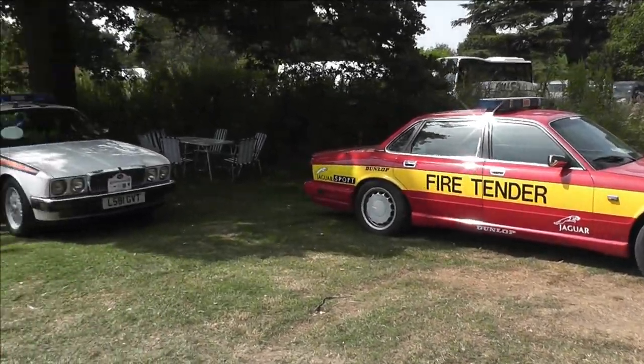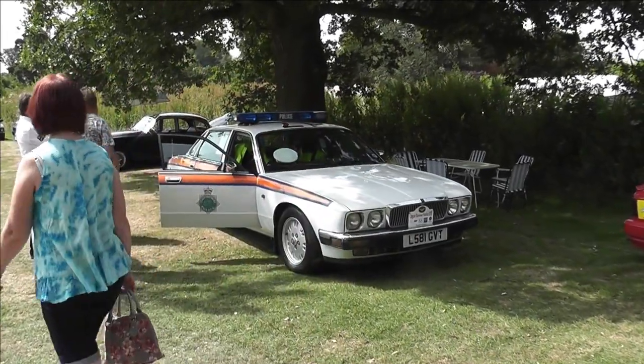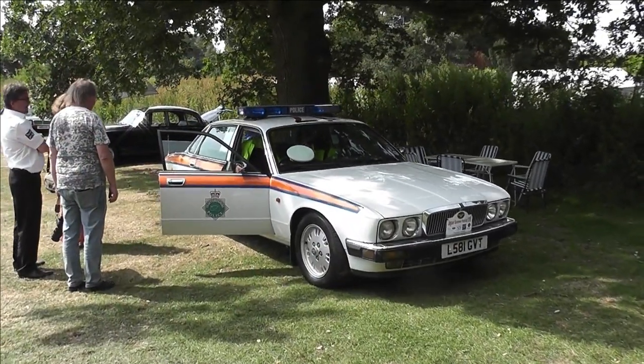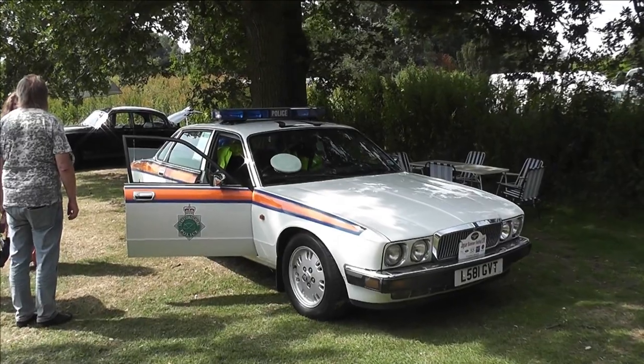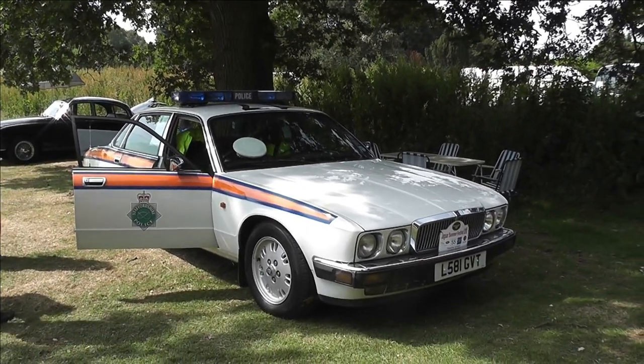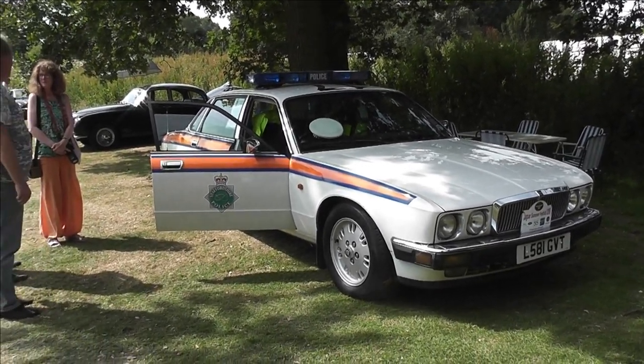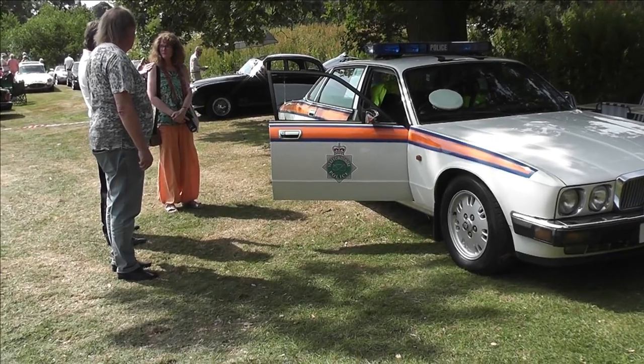Fire engine and a police car. It's a lot of fun, but I take it very seriously.